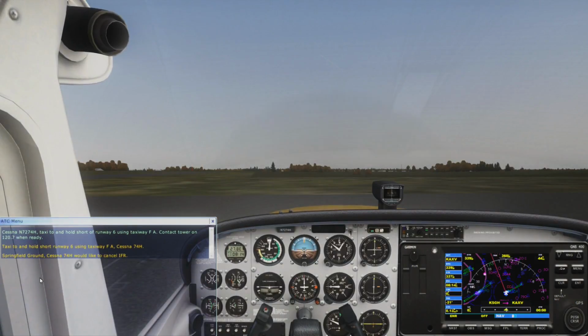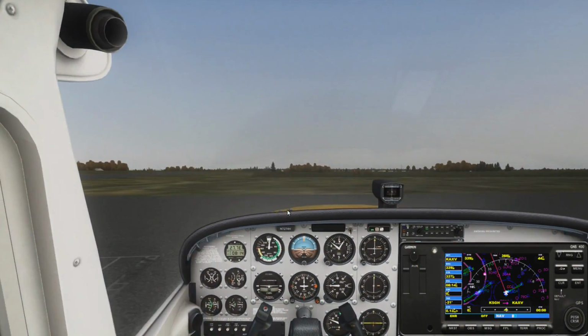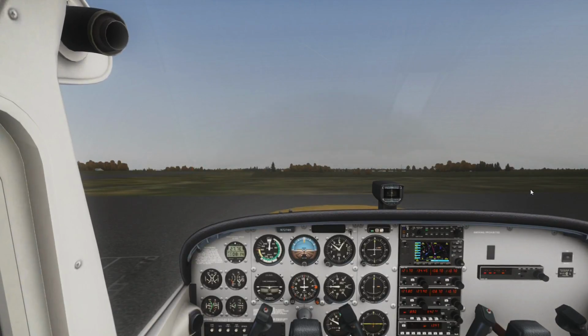Alright, cancel our IFR now before I forget. So we'll turn on the taxi light and the pitot heat. Cessna 74 Hotel, IFR flight plan is canceled. Taxi to runway and request VFR departure from tower.